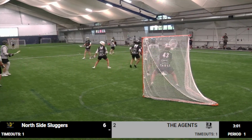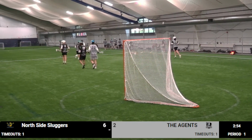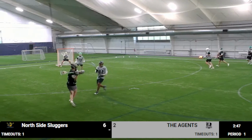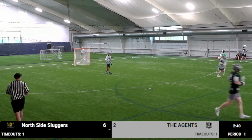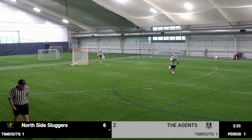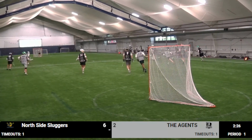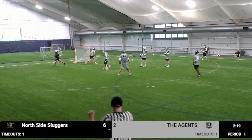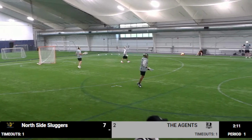Beatty gets a screen from Kunzig. Beatty, behind the back, goes wide. Ball goes back to the Sluggers. Long rip going wide from Speakman, goes out of bounds. Six-two is our score. Gill steps up, denies an opportunity for Hall, picked up. Here comes the Sluggers. Dane Wilden to the middle, and a goal by Zankowski. 7-2, Sluggers ahead.